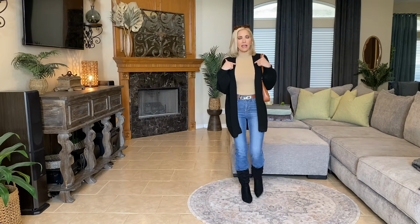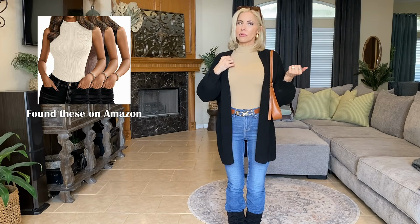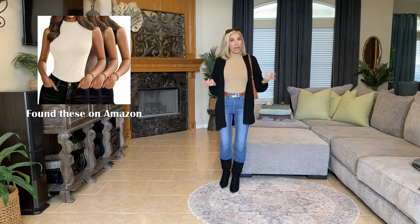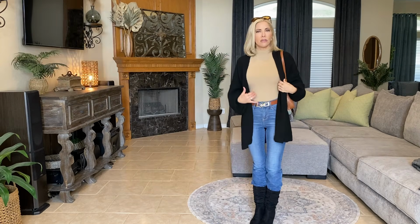So underneath, I have this little sleeveless mock turtleneck. Now, I did get this from Walmart. However, it was several years ago. I don't know if they're still available. I will check, but if not, maybe I'll find something on Amazon. But just know I haven't worn it. This is the only thing that I've worn.